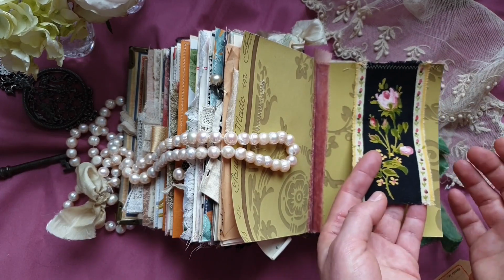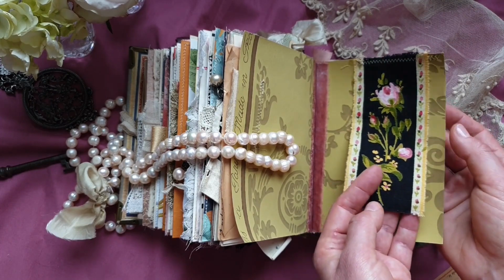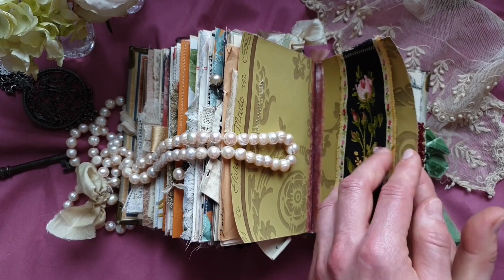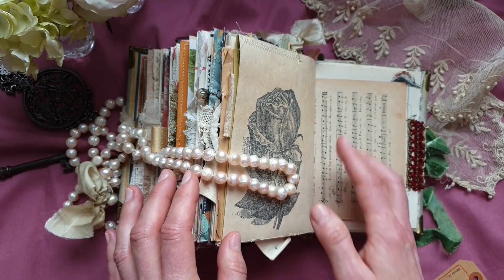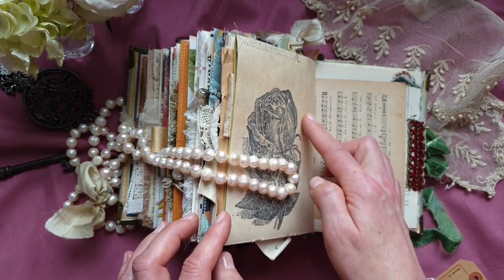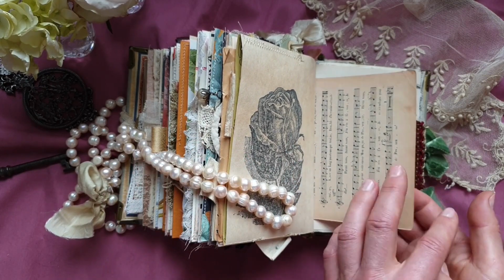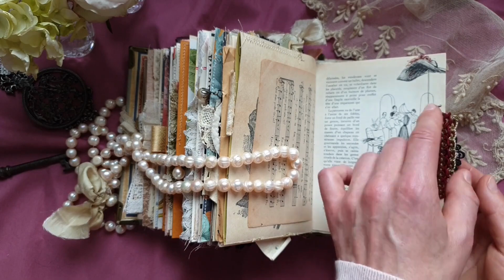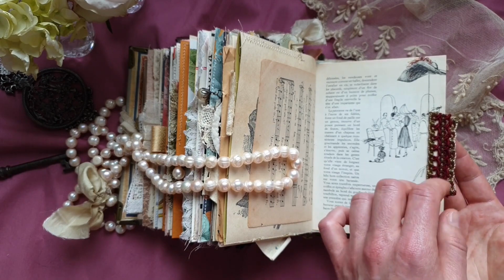Here there is part of some upholstery fabric with this beautiful rose that I find goes very well with this antique wallpaper. At the back, as you can see the oldness of the age of this wallpaper, especially at the back. I have added this gorgeous rose stamp, another page from the Opera Mireille, and a page from the Paris Book Guide, which I have embellished with this vintage upholstery trim.